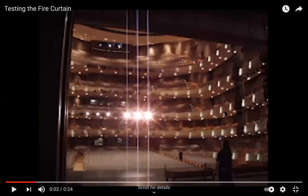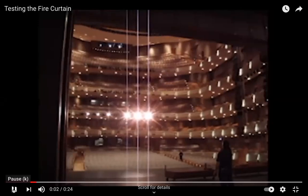This is a fire curtain deploying during a test. It is not motorized. The system is motorized, but they are not using electricity. They're not running the motor to lower it. This is an emergency run, an emergency test.